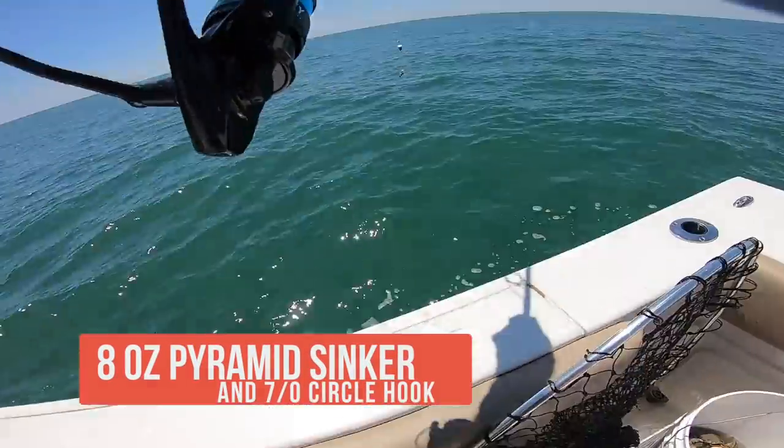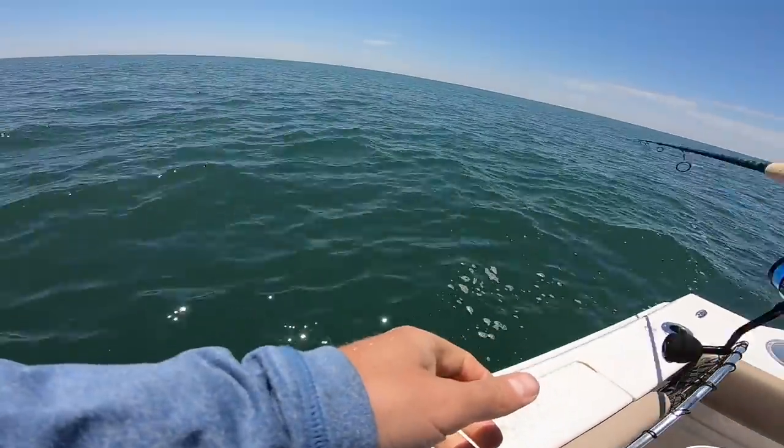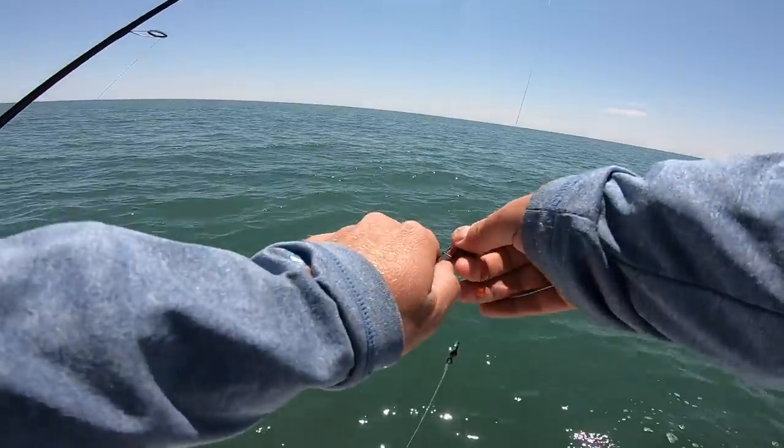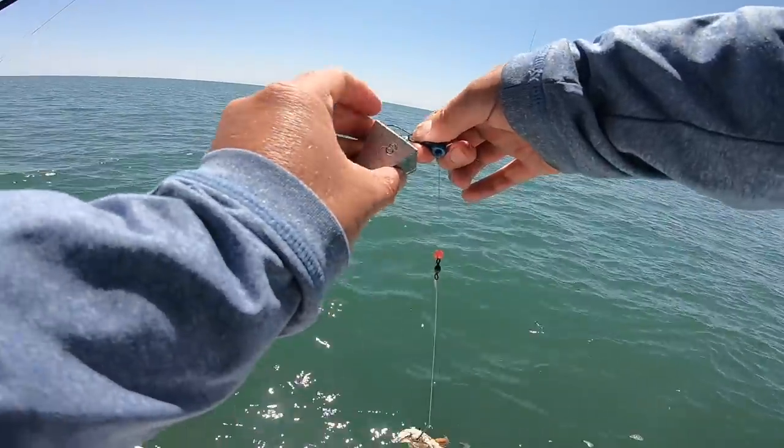You just go right through here, babe. You go in through just like that. It's an 8 ounce. 8 ounce sinker on the snap swivel, y'all, for these fish finder rigs.